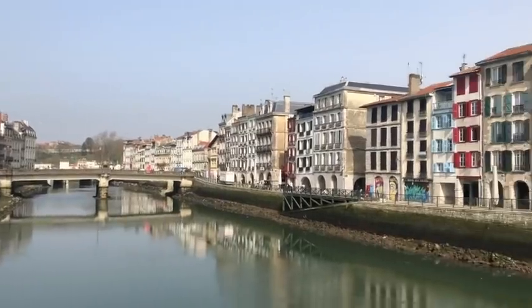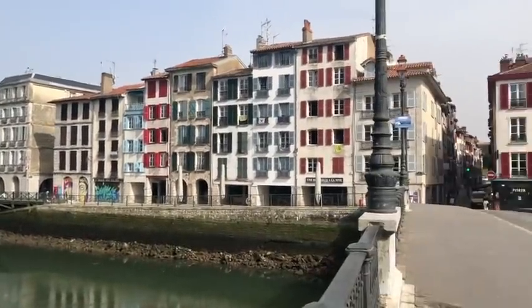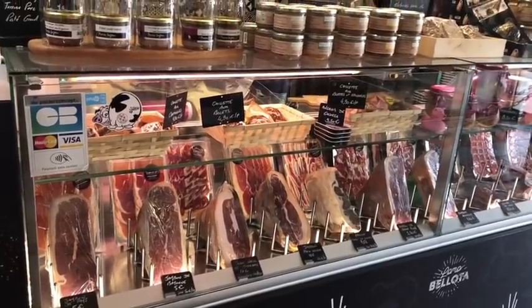We're actually in the Basque region of France, which is just on the border with Spain. But what we love about the Basque region is that it's a lot more relaxed than other parts of France. And that's reflected in so many things like food, and that's why we really adore this region. And we are really lucky to have all this on our doorstep.